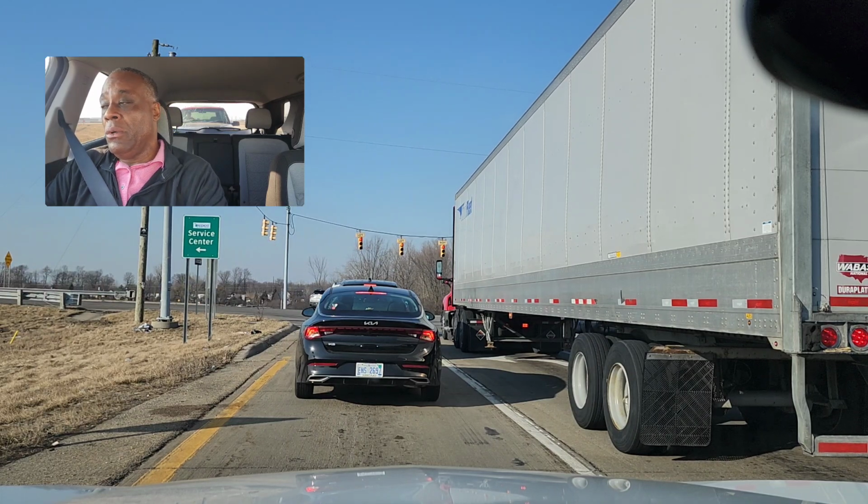Signal your intention. We'll be in the inside double, right by the double yellow. The truck will be to the outside. I do not want to get caught by the trailer of this truck. They're from Tennessee.